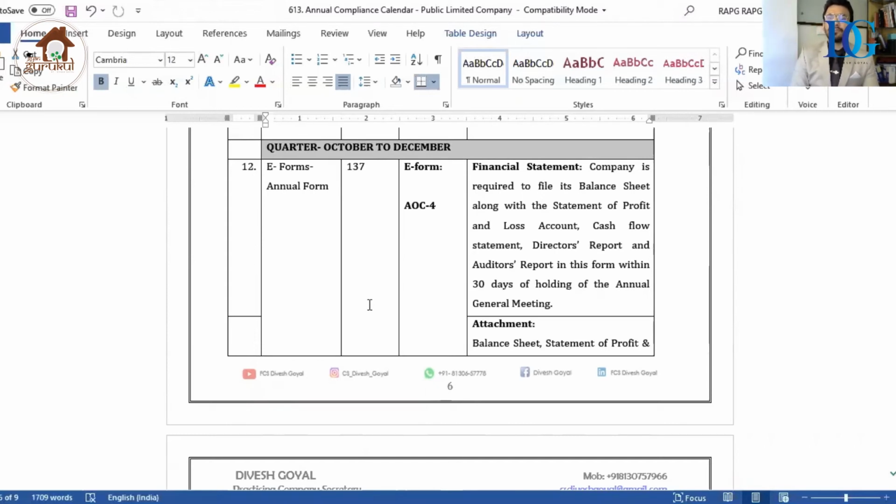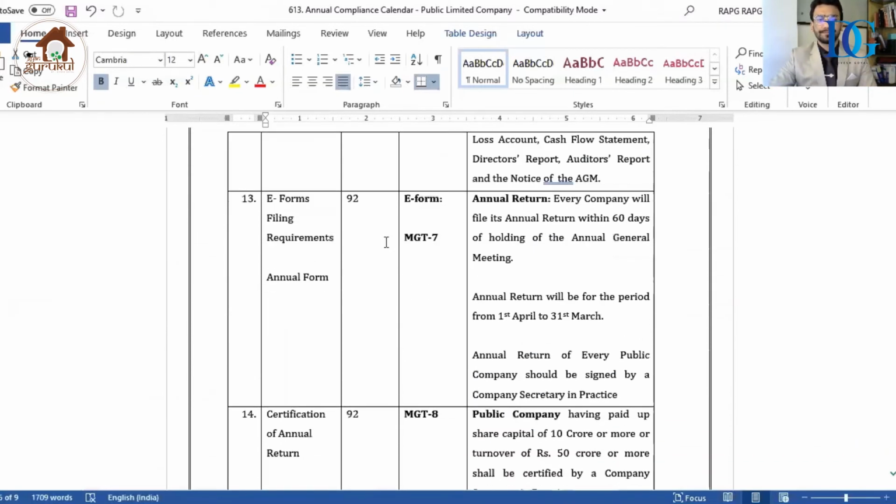In this form, the company will file the balance sheet, auditor's report, director's report, everything, the complete annual report, with the ROC within 30 days of holding of the AGM. In most cases, the AGM of companies is held in the month of September. So generally October is the due date for this form.